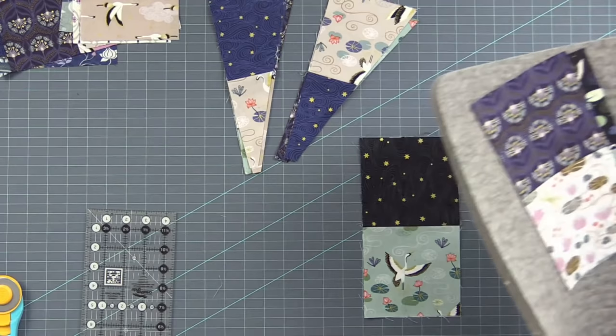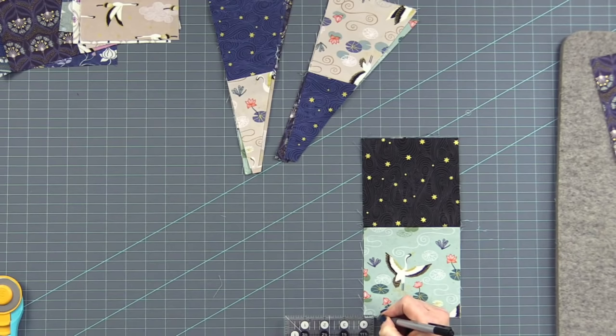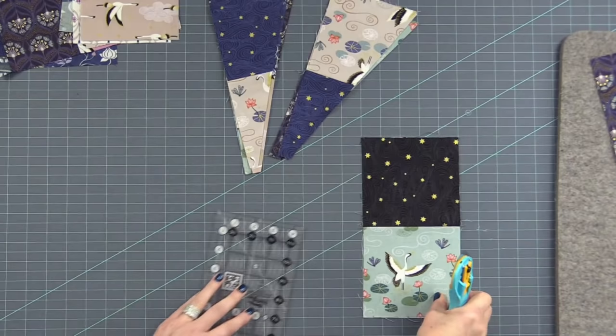All right, so I have just any pen, and what you want to do is just mark 1/2 inch from the bottom left corner, and a half inch from the top right corner. And then all you're going to do is lay a ruler from that corner to this corner and cut. Just be careful when you're cutting this, and you're going to have the same result here.